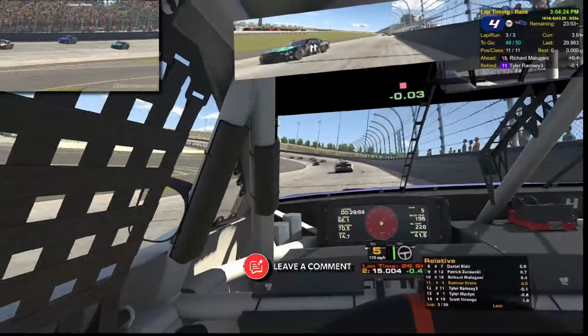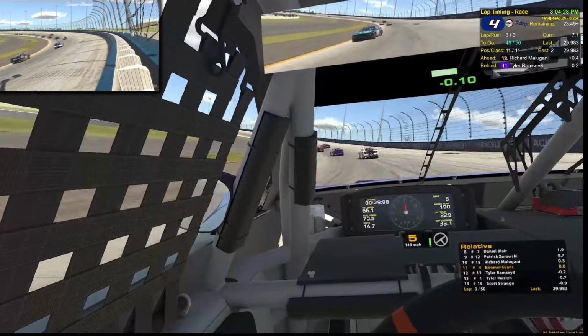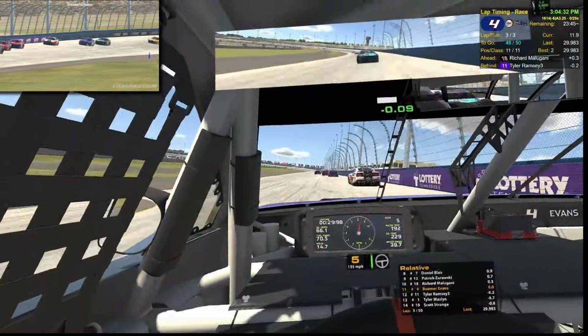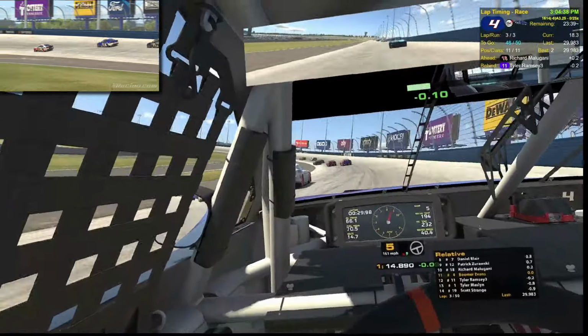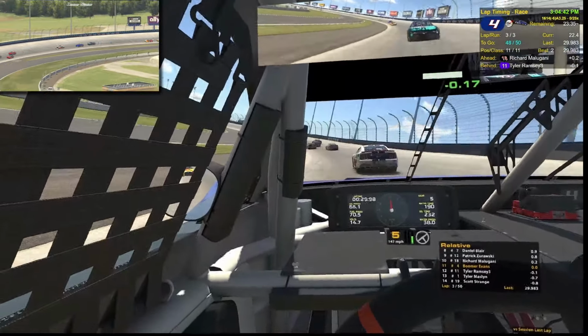The leader's just done a 30.0. The guy ahead's lap time is a 29.9. You've just done a 30.0. The guy behind has just done a 29.9.